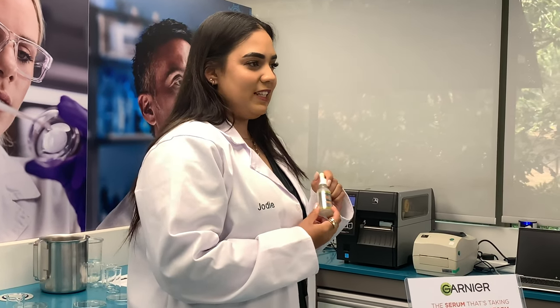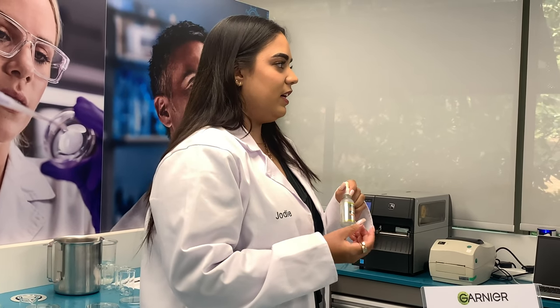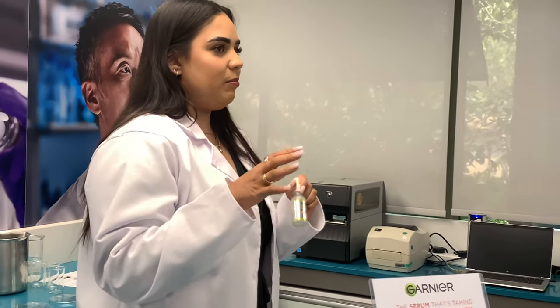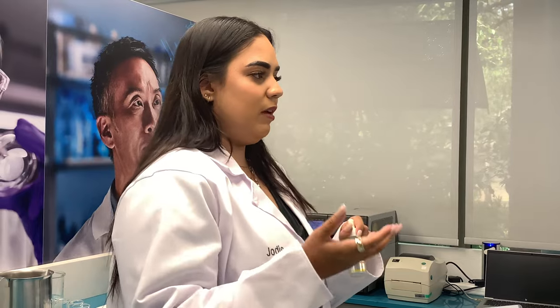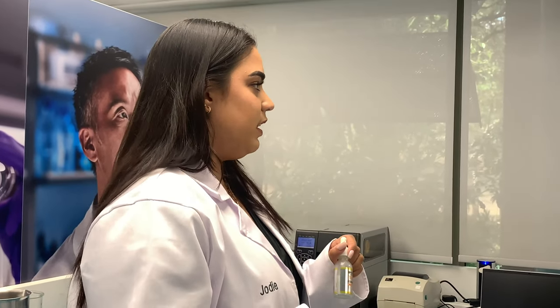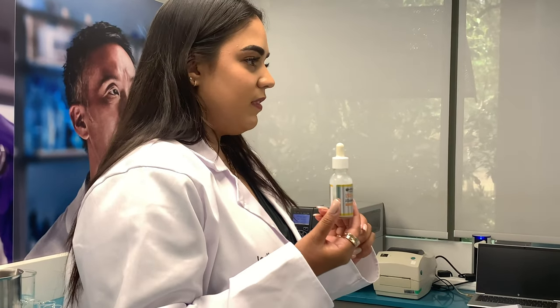Also, this doesn't just have vitamin C in it, it has niacinamide, and the niacinamide counteracts any inflammation you have on your skin. But it also has salicylic acid in it, which improves cell turnover. That's a chemical exfoliant. It helps remove those dead layers of skin and expose those new, fresher layers of skin that are more plump, more hydrated, and less damaged. So it's really like a power serum.